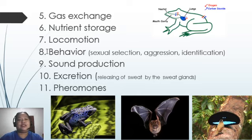And lemurs, their fur is loosened, and they are designed for gliding. Another function of the integument is that it affects animal behavior, such as during the mating system. Some animals, mostly birds, use their feathers to attract females. The birds that do this are usually males. Males have attractive feathers and they use these to catch a female.